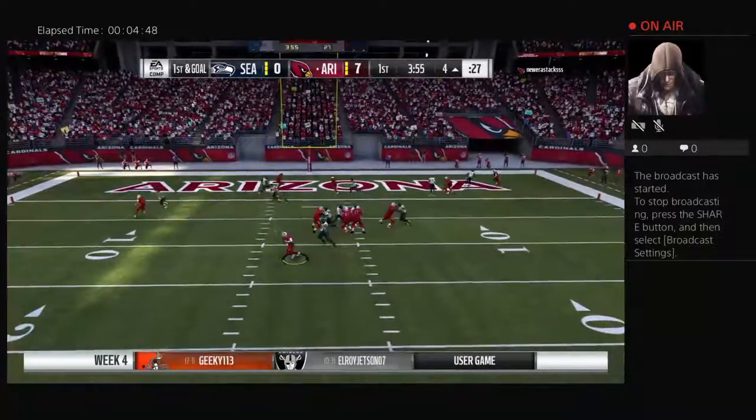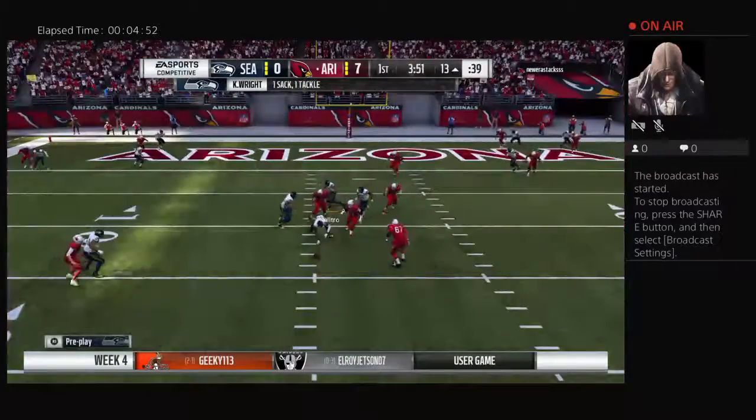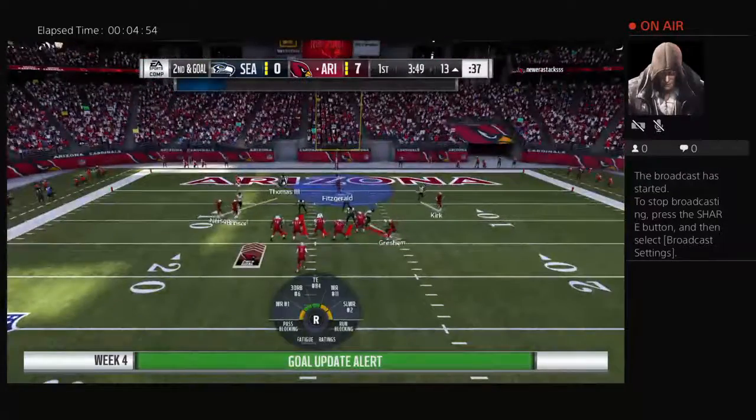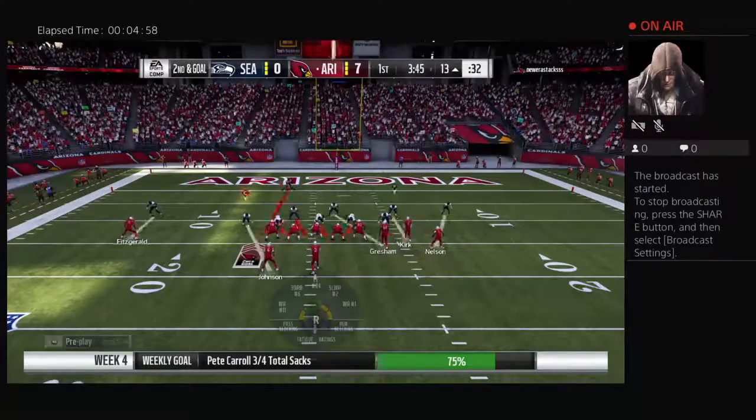From the gun, it's Rosen. Buying time, and he's going to have to eat this one as down he goes. K.J. Wright not dropping into coverage. He comes on the blitz and takes him down for a loss of 9.